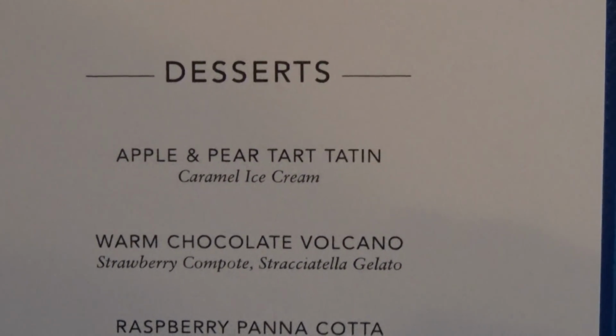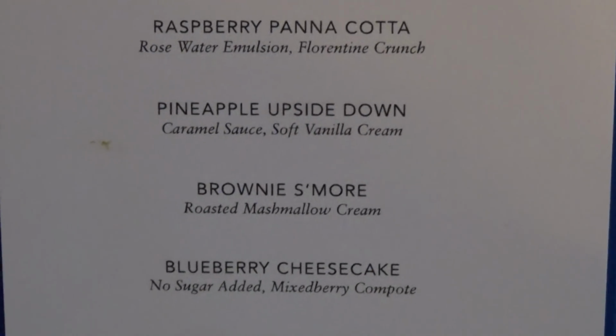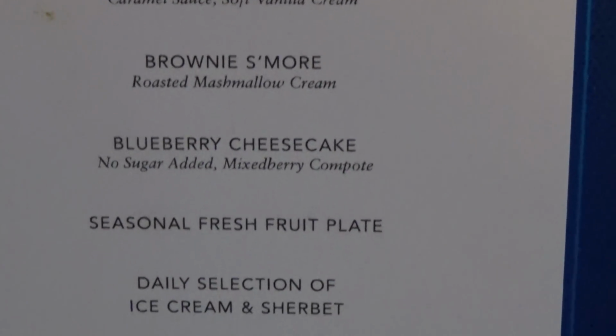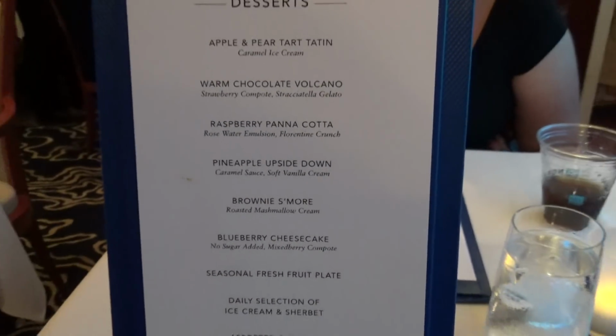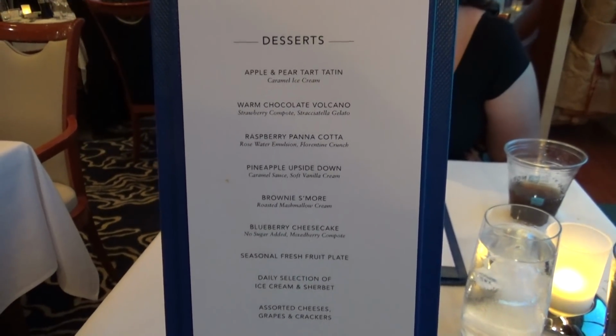Here's the dessert list. Interesting stuff. Apple and pear tarte tatin, warm chocolate volcano, raspberry panna cotta, fudge, pineapple upside down cake, brownie s'mores, blueberry cheesecake. Lots of choices. Don't know what I'll pick. I'm not sure if I can do anything. I'm so full. The prime rib was massive.